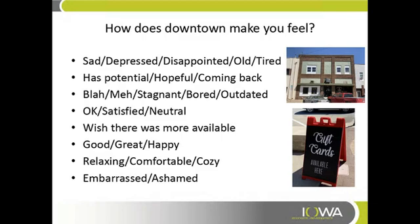And I tried to kind of group these based on the meaning of the adjectives that were used. It's sad, depressed. And then that was followed up with potential and coming back and hopeful. And then we had this kind of middle of the road viewpoint of blah, meh, stagnant, bored. And then we're back with okay, satisfied, neutral. So people were kind of up and down with how downtown made them feel.